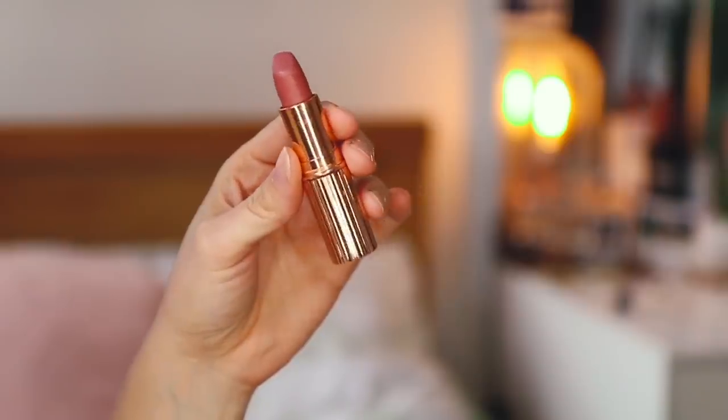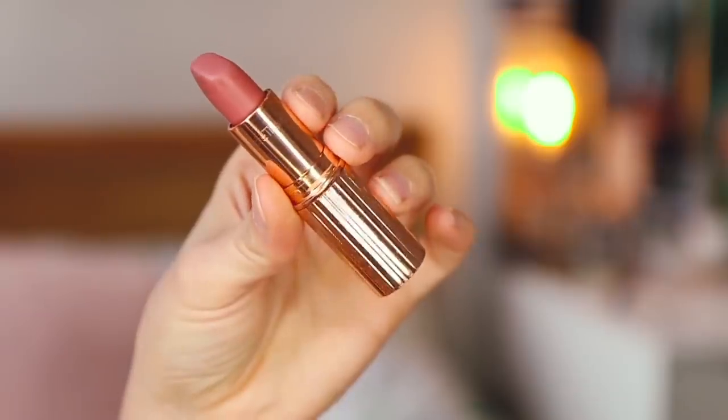I also, with my highlighter, like to take a tiny bit on my finger and pop that under my brow bone and also in the inner corner of my eye. I feel like that just kind of ties the whole look in together. And then finally, lipstick. Recently I've been loving the Charlotte Tilbury English Beauty. It's just a really pretty nude.